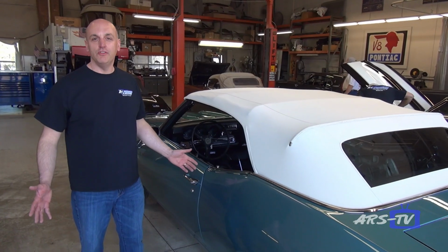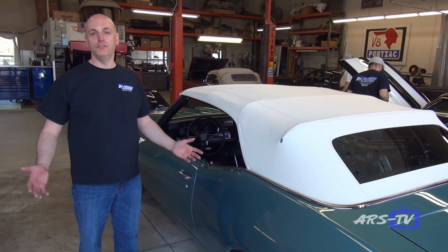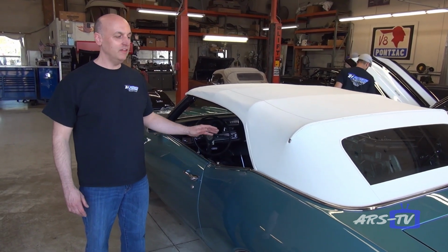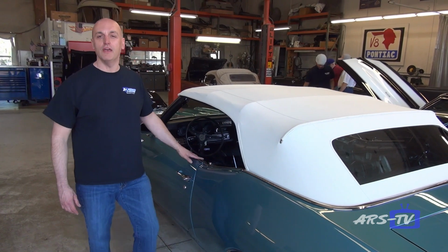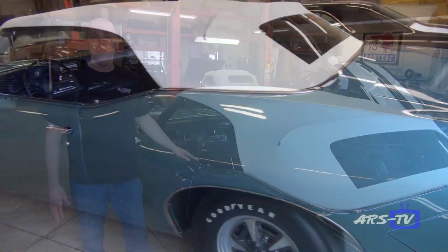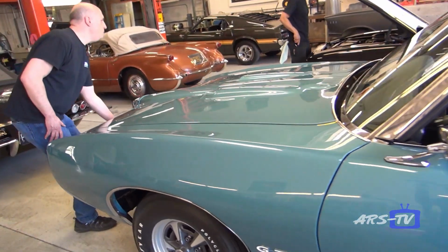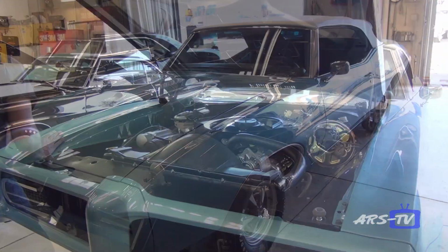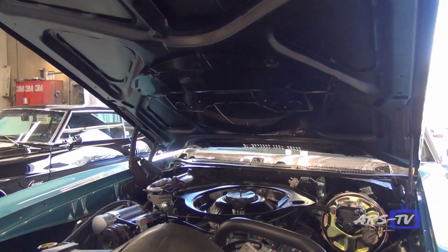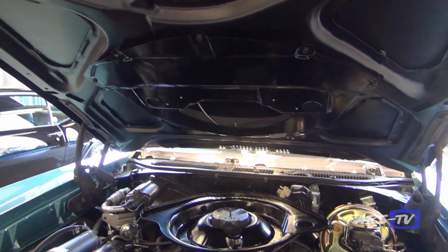You know that we're GTO guys here. We love GTOs, I love GTOs, I've had them all my life. This is a 1969 Ram Air GTO convertible that we've been restoring for the past year. The cool thing about this is that the customer's owned this car. It was his first car since 1977. And when he bought it, I don't know if he realized it, but it did have Ram Air. It has Ram Air and it's fully loaded.